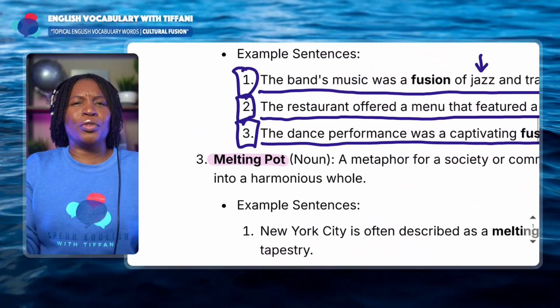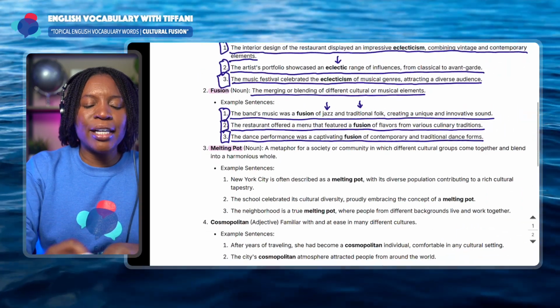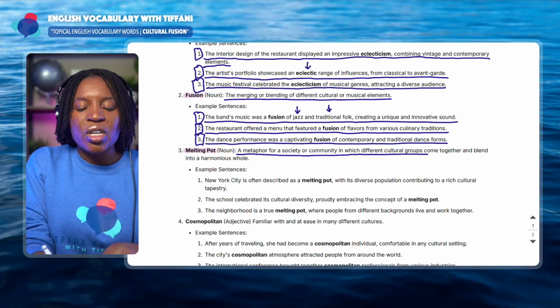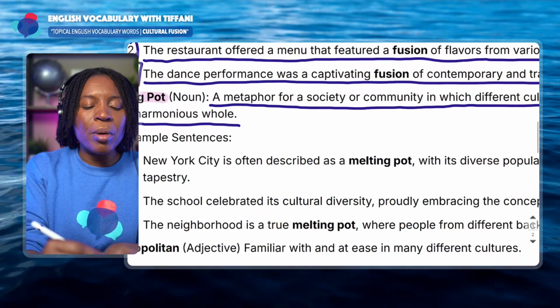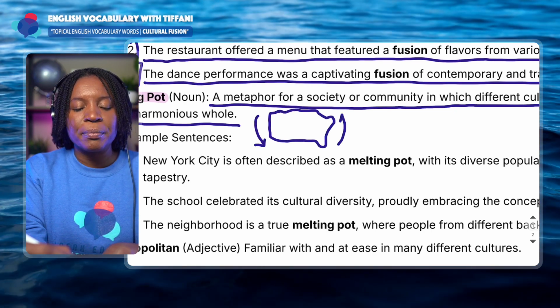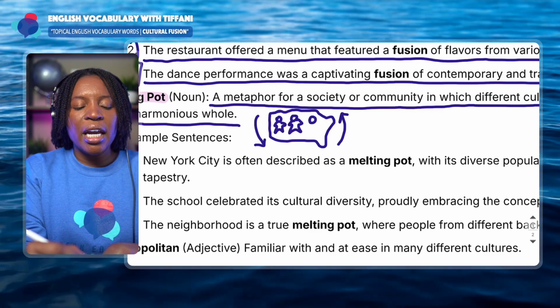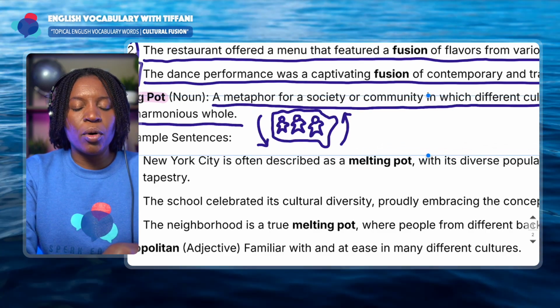Because we're talking about cultural fusion, right? Why are we mentioning food or cooking? Let me explain. Melting pot, it literally is just a metaphor for a society or community in which different cultural groups come together and blend into a harmonious whole. So you have a group of individuals living in one area, right? Let's say one country, but you have individuals from India, individuals from Korea, individuals from, let's say, Bermuda, the Bahamas, different countries in Africa. This is an example of a melting pot. You got it, right? Again, different people coming together and then existing together in one area.